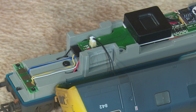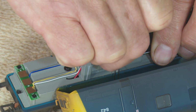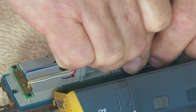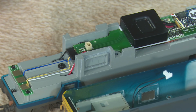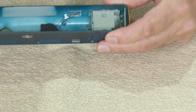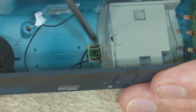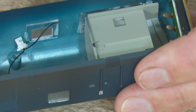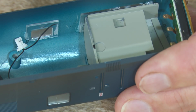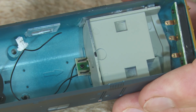Now these little connector blocks just pull out, by putting your nails either side and just easing them up. There doesn't seem to be a locking catch on them like on the Helgen ones that I did last week. Now on closer inspection, hopefully you can see that there's actually a little crosshead screw in there, and what I'm hoping is if I take that out, the LED will slide out, and therefore I can do my soldering away from this body shell, because the last thing I want to do is scratch up some of the beautiful work that the modelling centre's done.